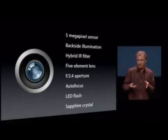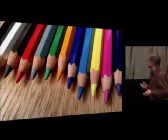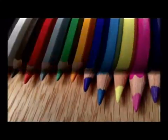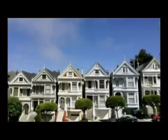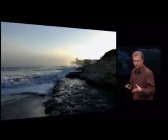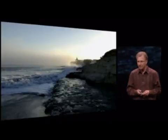I want to give you an example. These are actually shot with an iPod Touch. So see just the level of detail. Amazing skin tones, and the colors just pop. Look how beautiful the sky looks. And significantly improved auto exposure for darkness and better outdoor as well as inside in low light.